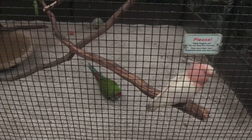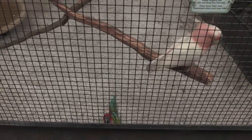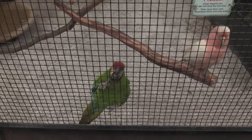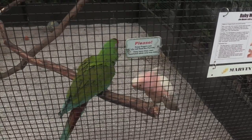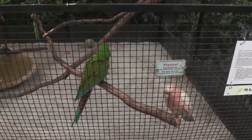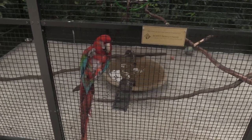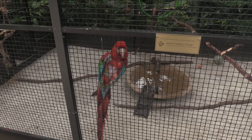And of course you got the macaws. Military macaw walking around. Hello. Coming up to say hello. Climbing up to say hi. Hi! Gotta be in the shot also. There's the ruby macaw. Also very pretty. Love the coloration.